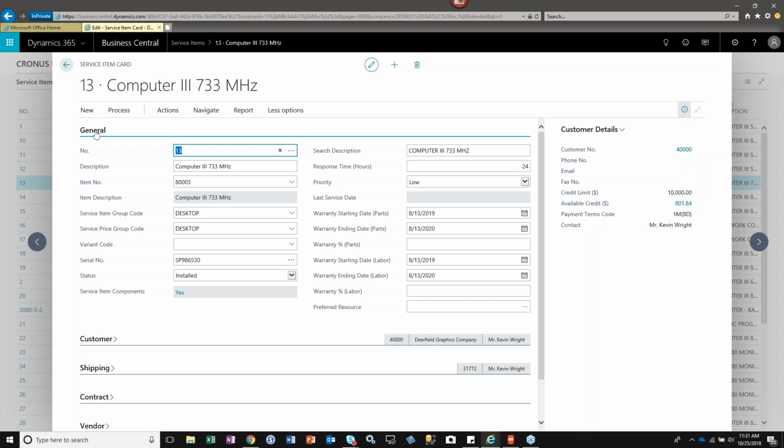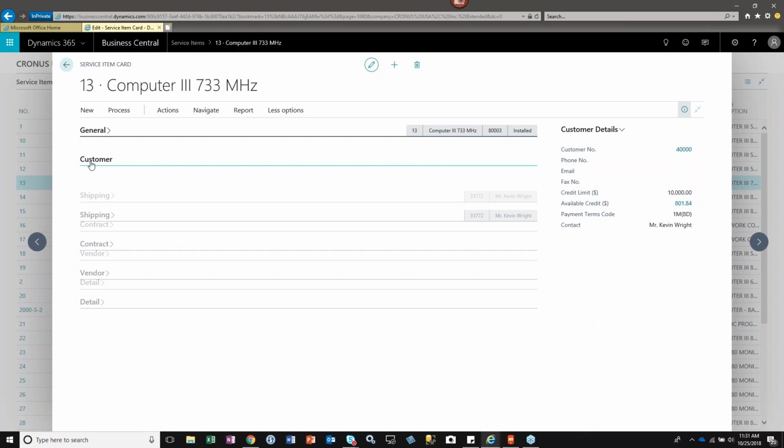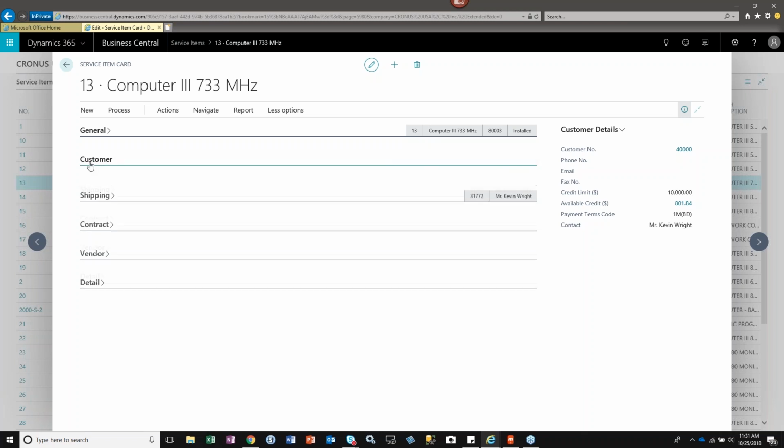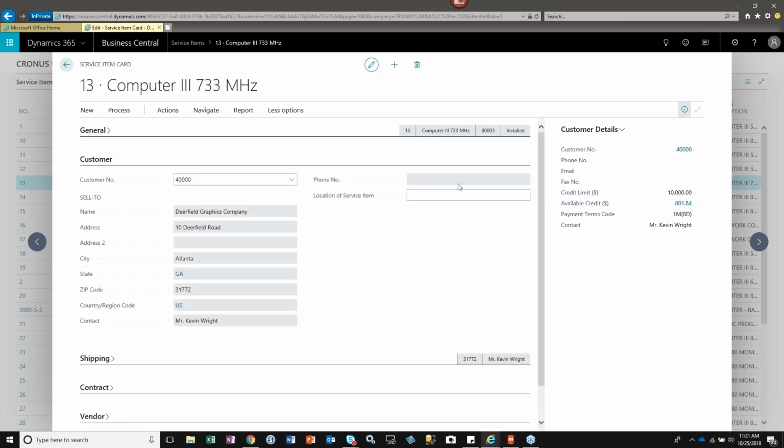All right, I'm going to click on General, and that will fold that part of the screen up. I can see who my customer is, and you'll notice another handy item. You'll see these little IDs on here. The name of my customer ID, and who my primary contact is. So I don't even have to unfold it if I'm familiar with this information. But there's the customer information on here.